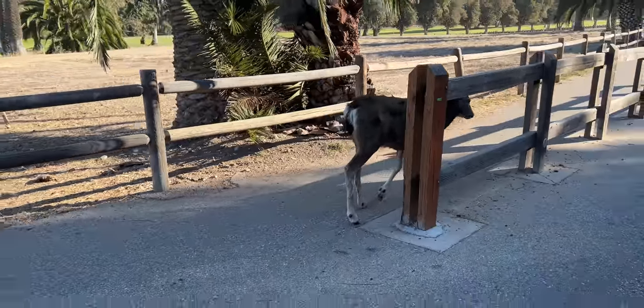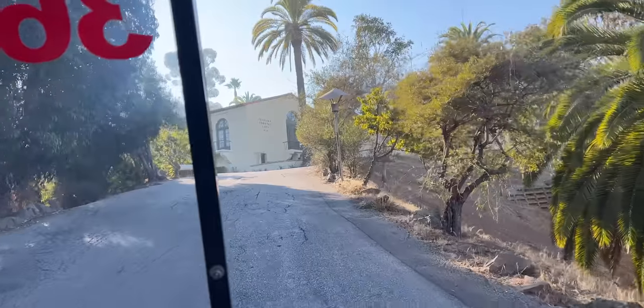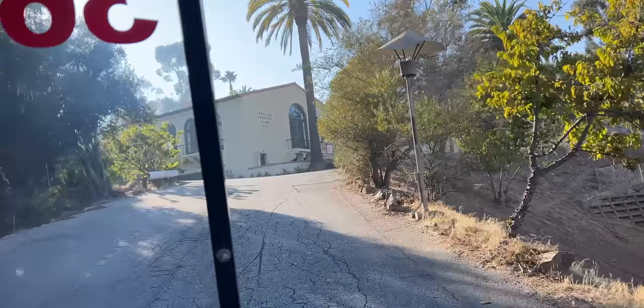Look, there's another deer. Oh, there's two more deer. Oh, my deer. We're going up our biggest hill yet. Oh, come on, little guy.